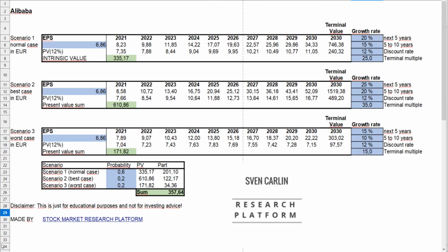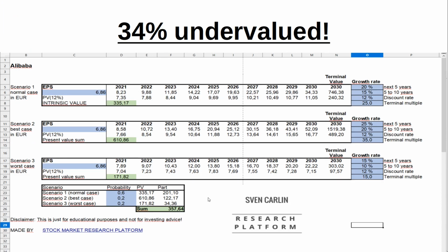And also here I made the intrinsic value calculation. You see all the numbers here. Again, the EPS of the last 12 months, then the growth rates, the terminal multiple for the normal case, best case, and worst case scenario. And when we calculate this together, then I come to an intrinsic value of 357. It's way undervalued because remember, the price is just around $236 right now. And so, of course, under normal circumstances, it would be a clear buy, a strong buy, but with the political problems and uncertainty in China, I'm still not ready to buy into this great company.